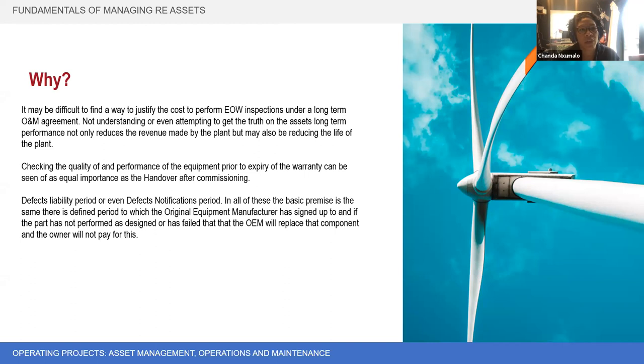So if your initial warranty from the supply agreement ends at 2 years, the question then is, why would you have an end of warranty inspection? Because the O&M contractor is going to be on site for 5 years, and do you really care? Because you can still claim. As I said, the thing is that you have access to a much greater liability under the supply agreement than you do under the O&M agreement.